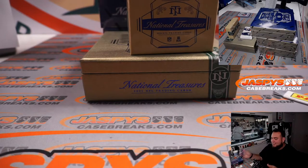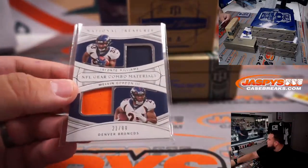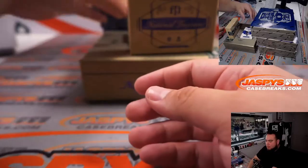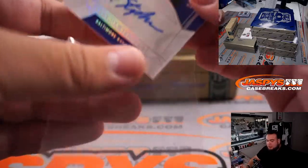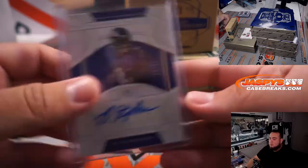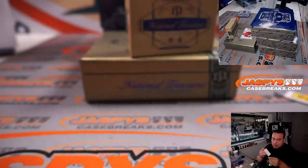Alright. Got some Raiders. Alright, last relic, and I think it should be autographs from here on out. Javonte Williams and Melvin Gordon to 99. Dual relic. All right, first autograph we have is a Brandon Stevens to 15, Baltimore Ravens, going to Nico straight up. And we have a hybrid RPA that is Jalen Darden, 20 out of 99, four color patch, Tampa Bay. Going to Corey.